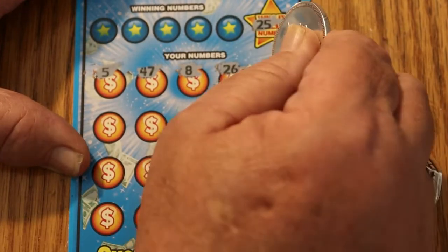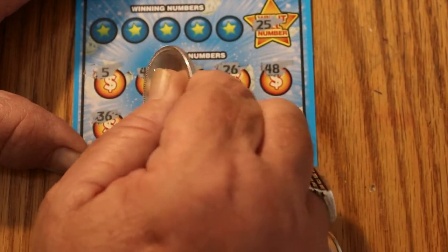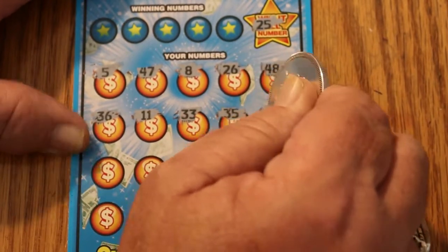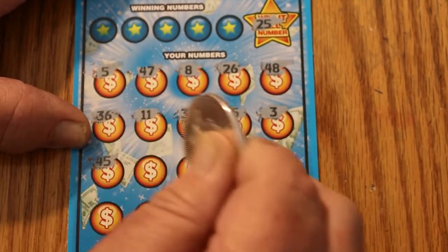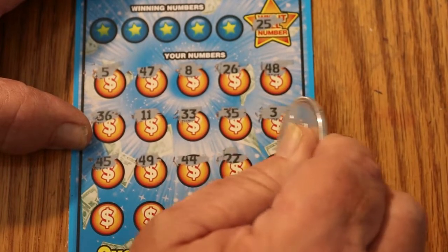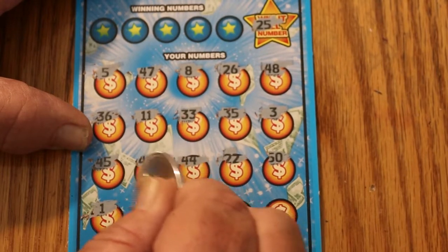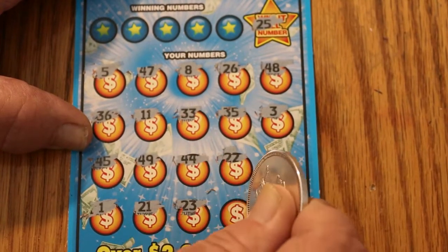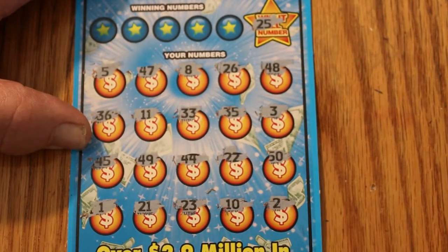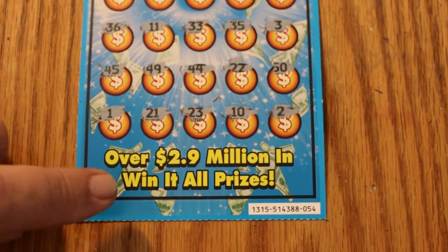8, 26, 48, 36, 11, 33, 35, 3, 45, 49, 44, 22, 50, number 1, 21, 23, number 10, and 2. And by the way, we did not get the Win It All in this, but there are 2.9 million prizes in the Win It All section.